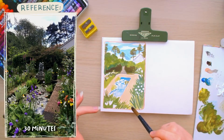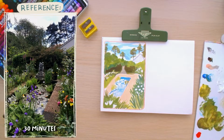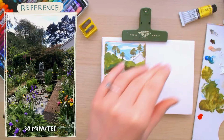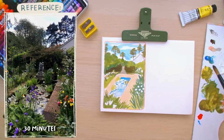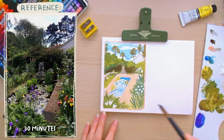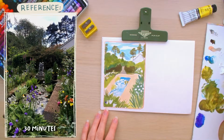So I'm gonna mix up a purple, I think, for these flowers in the foreground. So I'll put some red on my palette. Let's mix that up a bit. And I'll mix that with my blue. And again, it's less about the shape of the flower, I think. Oops, that's quite dark.